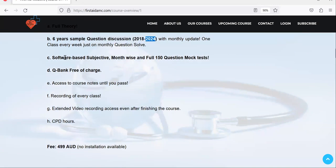And also, apart from question discussion, you get a software which has everything that you need for the exam. Lots of questions with solved answers, lots of mock tests. We add mock tests every month. There are already 150 question grand mock tests in our portal, and we're trying to add another one. So you'll be getting 150 questions, like a full AMC exam, which is like, I don't know, if anyone has it in Australian courses, but you will be getting it as well.